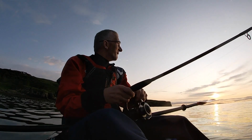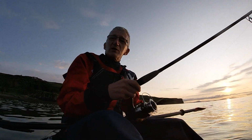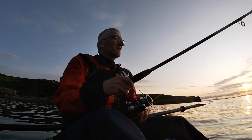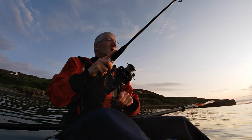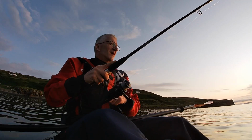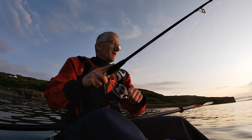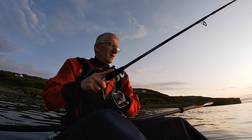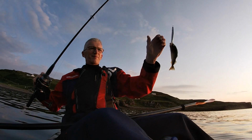The seal's up there. He's following me around, but he's holding his ground. Oop, I've got to watch him. I'm sitting side on in the boat. I tipped myself in there. Oh, there's another one. Every cast. I'm not going to catch anything of any size when these things are around. Let's see what it is. Another wee one. You see that?